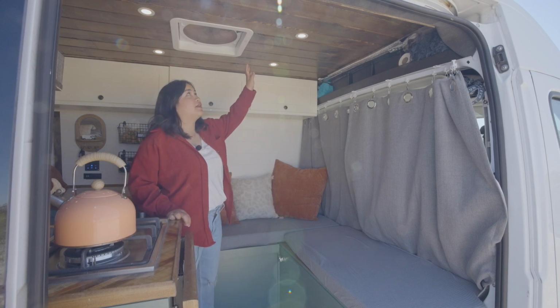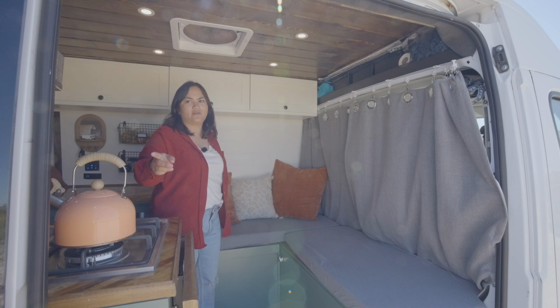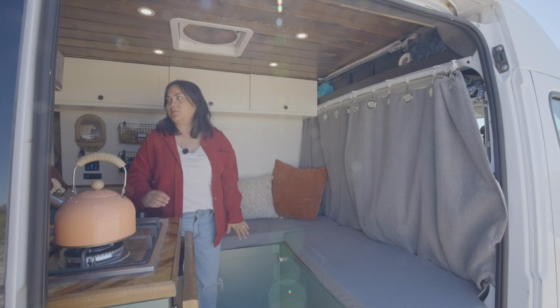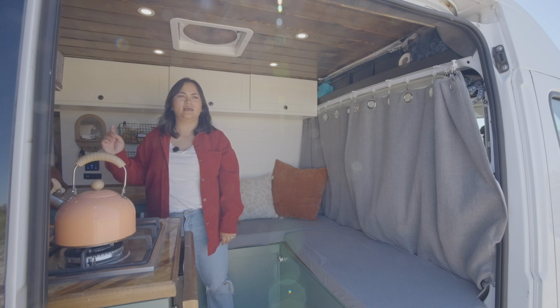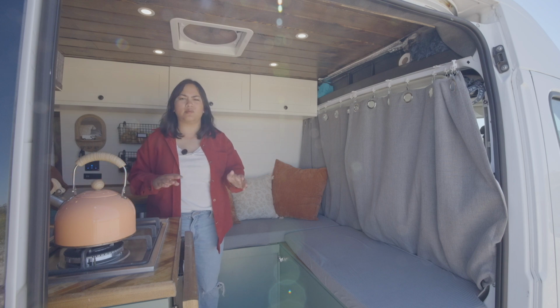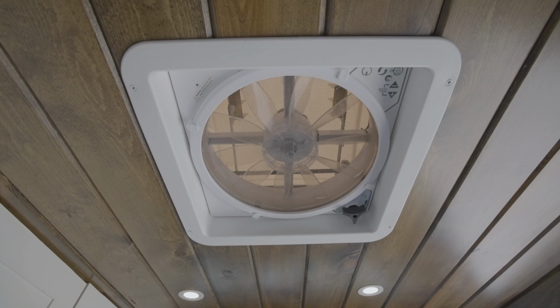And to go along with that, we also have a MaxxAir fan right here, and we have a window on the side of our van. So that opens up and it creates kind of a wind tunnel through here. And we also have a bunk window in the back. So it creates a pretty big wind tunnel when it's warm outside to keep us cool in the bed, as well as keep this front area cool as well.